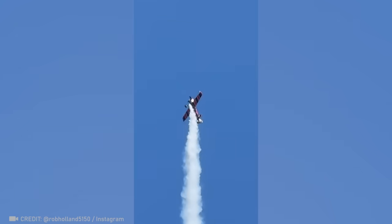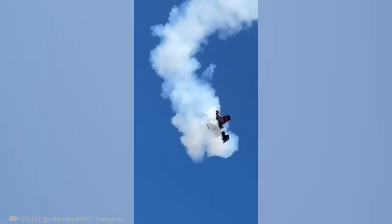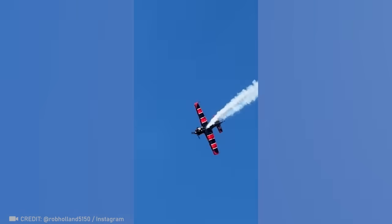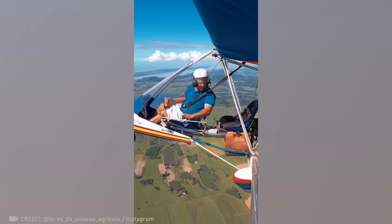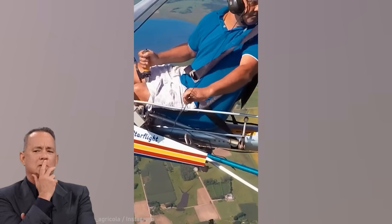The pilot of this plane must have skipped physics in school, not because he was a bad student, but because he knew he'd break every rule once he got behind the controls. Looks like this guy didn't put his phone in airplane mode. Or is that not how it works?